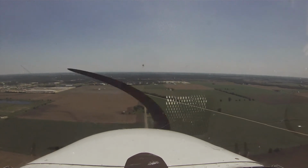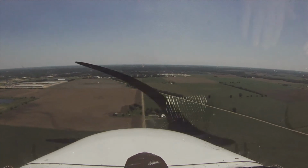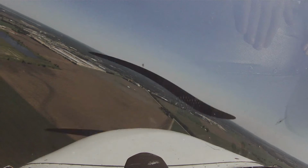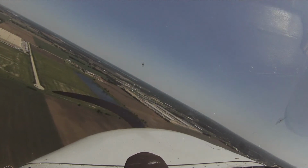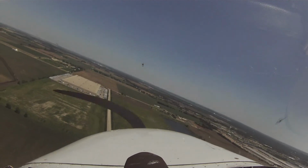Alright, this is about your base. Go ahead and turn on base. And then once you're on base, let's put the nose up a little bit more to slow it down. And then go ahead and put it in 20-degree flap. Flaps 20 coming in.